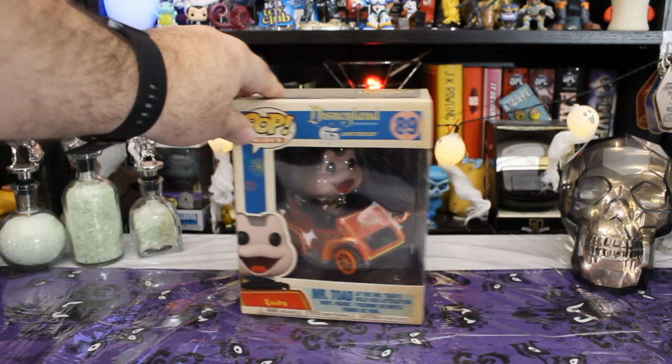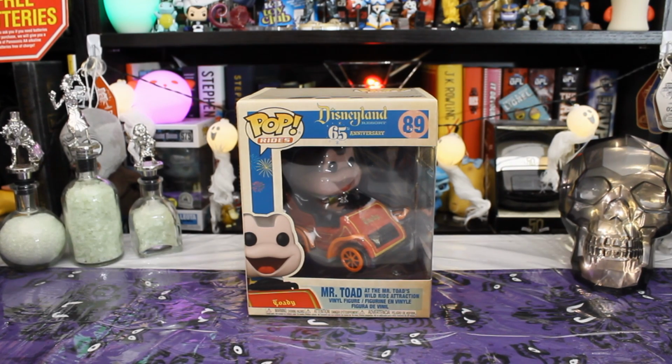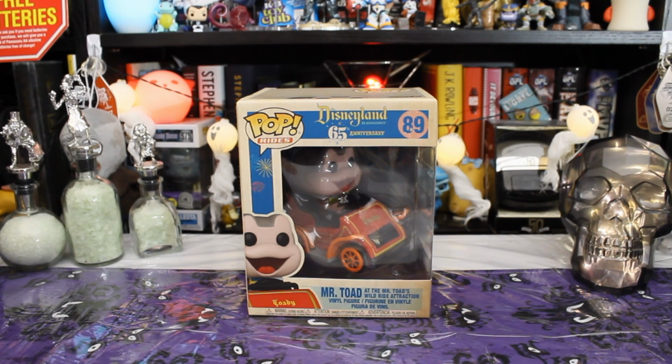So now we have Mr. Toad's Wild Ride represented as a Pop. And of course I have on order the Haunted Mansion. It's still on order. And if I see it in store before the one I ordered comes in, I will probably just cancel that order. It's part of the 65th anniversary Pop series. So last year, I spent time running around looking for the Haunted Mansion Pops, in particular the Target exclusives. This year, it looks like it's going to be these guys, because all the Haunted Mansion ones are accounted for, except for the Chase versions of Constance and Alexander, and I have no expectation of finding those, or at least not for a price that I'm willing to pay.